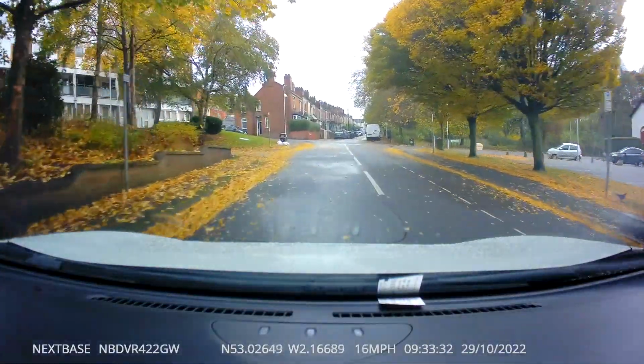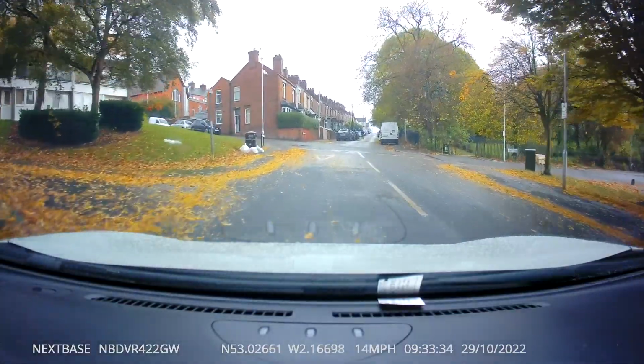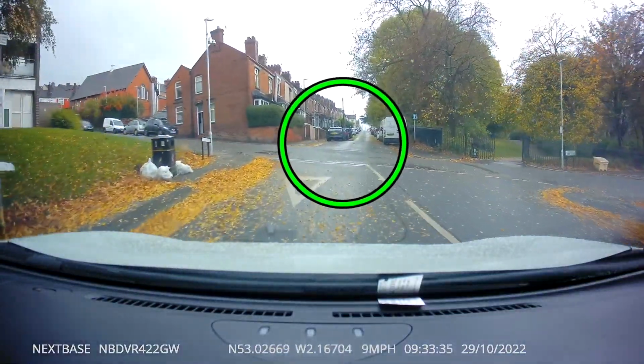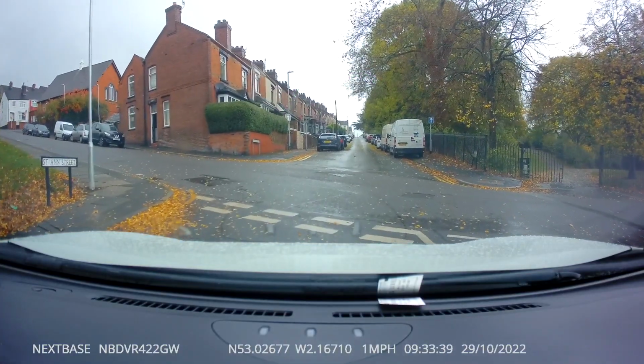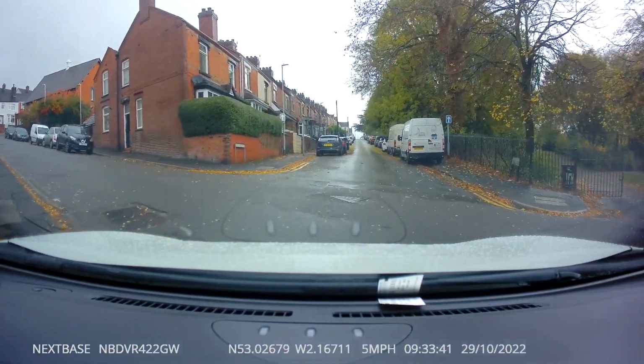So here we come into a crossroads. In the past, people have missed that this is a crossroad. Road markings are so much better now. So, yeah, just be aware.